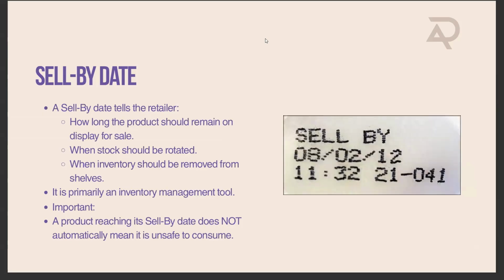Our sell-by date. This tells the retailer, this is an internal date that is used often by our supermarkets, right? So the supermarket has a sell-by date because it's indicating to the staff, the persons who monitor the shelves, our merchandisers, how long the product should remain on display for sale. For example, you may have supermarkets that prepare a soup or salad, right? So they have a sell-by date, or even the cake slices. So you may see a sell-by date on this because what happens is that the bakery will bake the products.